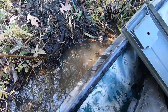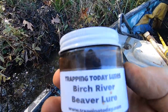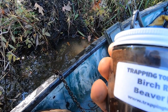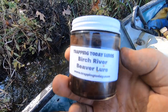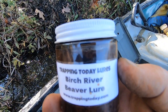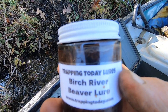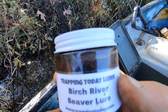And I'm trying a different lure over here on this side. It's going to be Trapping Today Lures' Birch River Beaver Lure. We saw him making it in a live stream, and Judith ordered it for me. It smells a little different than our lure. We'll see how this works.